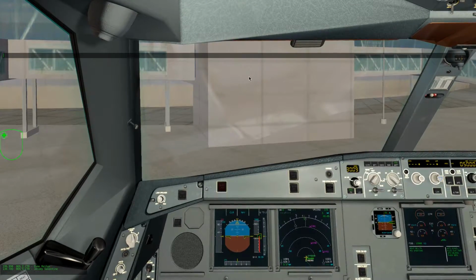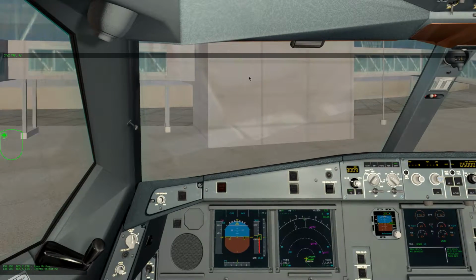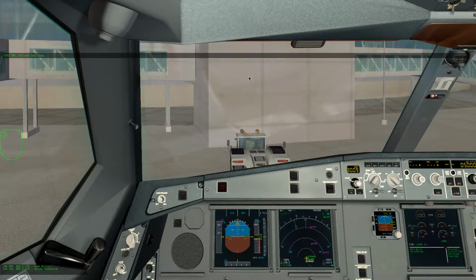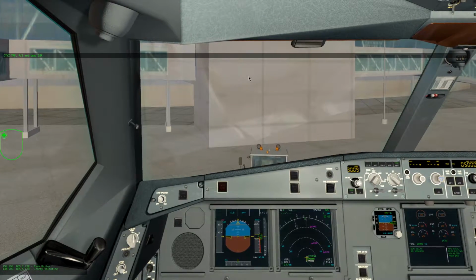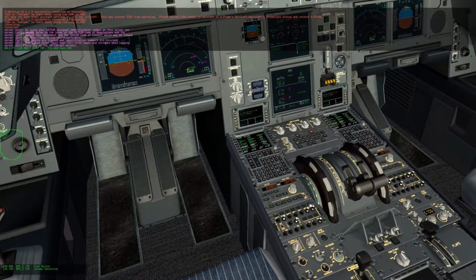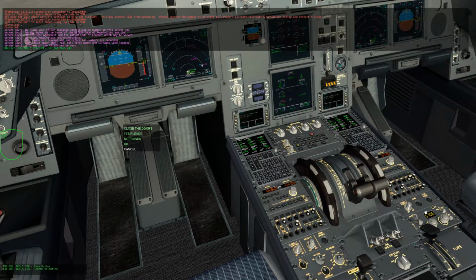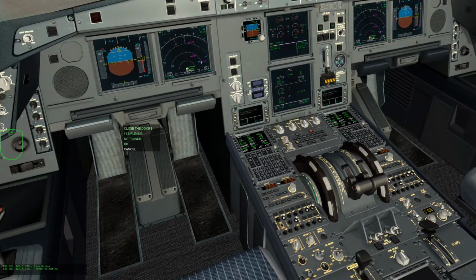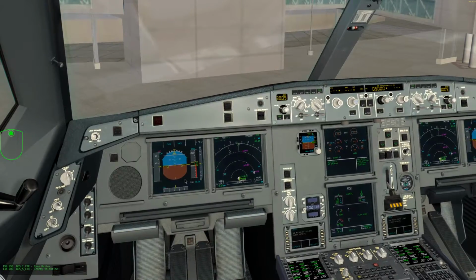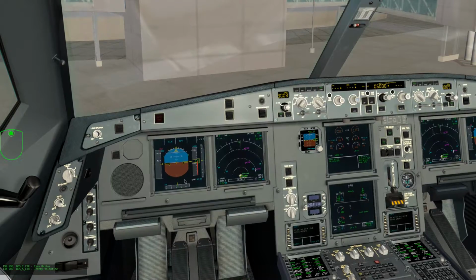Alright, so let's let them know what we're doing. CYYZ traffic. Push and start and taxi. Runway. Let's put 24 right. The doors are armed. Okay. Doors are armed.